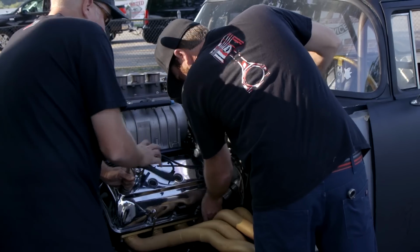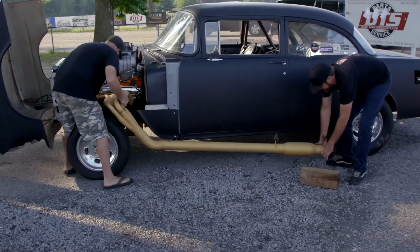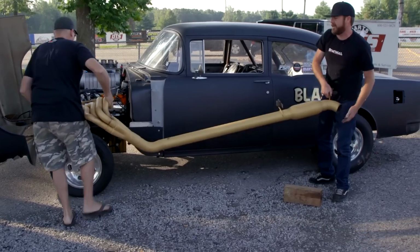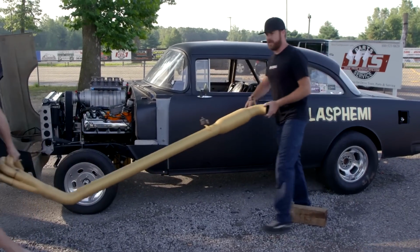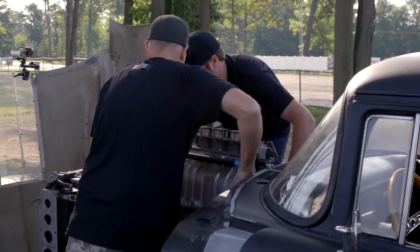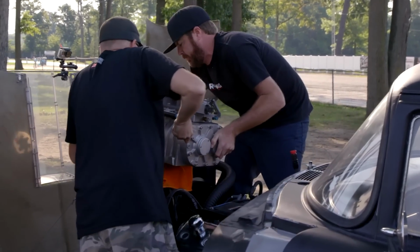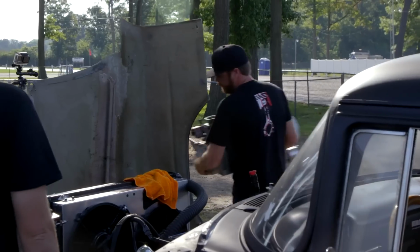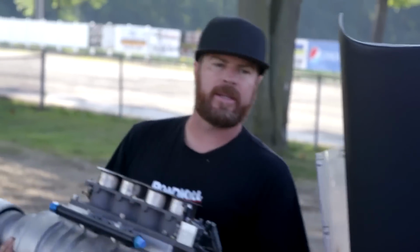You ready for the header to come off? Sure. This is one of my favorite parts of the car, even if, you know, like you said, Ray Charles welded it with his feet. Are you good? Yeah. Channeling my inner Tony Angelo.